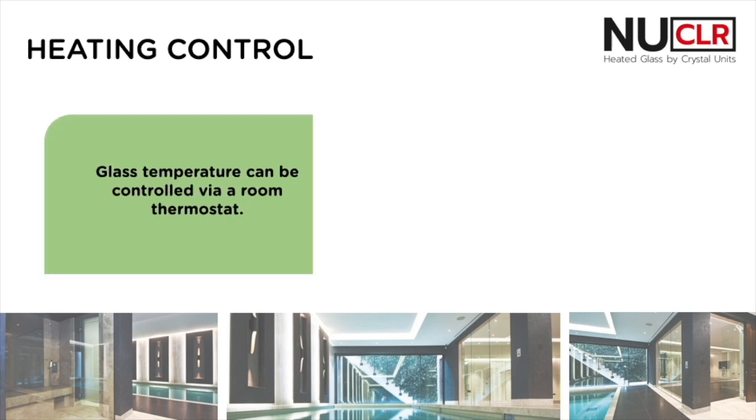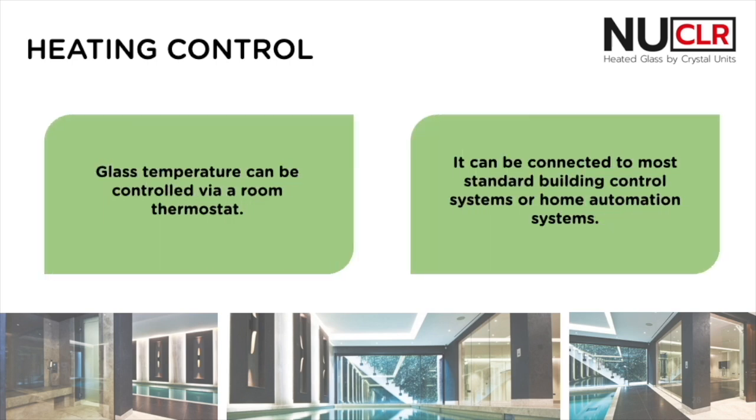Thermostat. The glass temperature can be controlled via a simple room thermostat. Low-E heated glass can be connected to a centralised control system, such as a building control system or home automation system, as any electrical heating system. It is compatible with most market-leading brands.